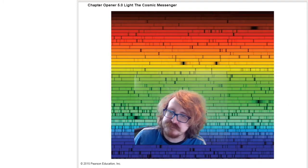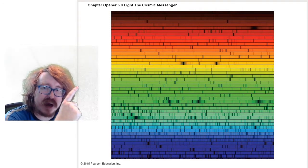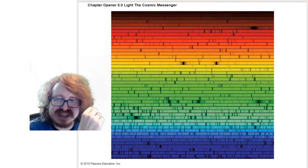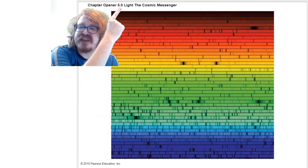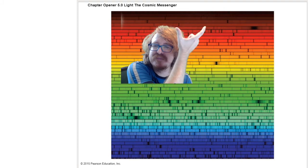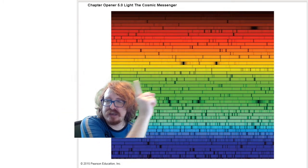Check this out. This is the spectrum of the sun. Actually, this spectrum was taken in such high resolution that they had to chop it up into a whole bunch of different little sections and stack it up on here to get it on the page. Really, it should be just one thing.